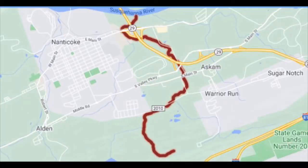We have water from 2 boreholes draining directly into the Nanticoke Creek, and that goes straight into the Susquehanna River. So we needed a system that was going to be able to handle that flow.